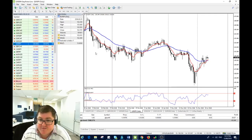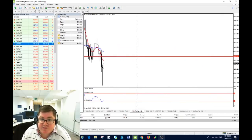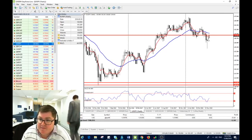Euro yen has a little bit of resistance here though at the 130 level. It'd be good to close above that if you really want to make progress back towards that 135. But both are looking quite nice.